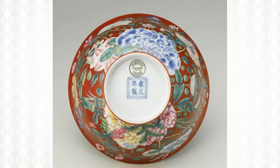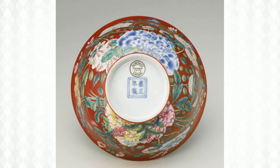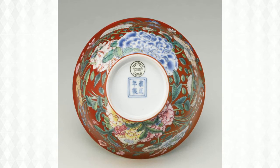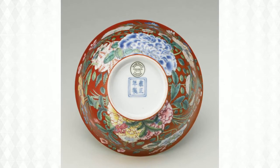And here's the back of that same bowl. It's a view of the bottom. It reveals not only the outstanding decoration that was applied in the round just perfectly, but it also demonstrates how incredibly fine the porcelain had become during this period. Thin and very refined and well-shaped.